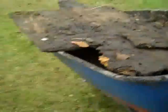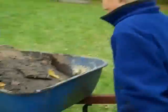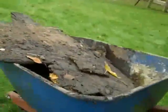Whoa, that looks like a lot of plywood down there. It's really muddy, isn't it? Yep. It came from an old ditch. An old ditch? Yep.